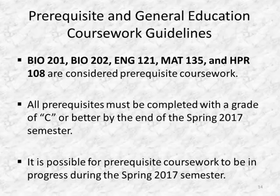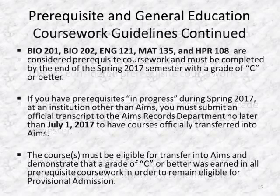In order to be eligible for admission consideration for fall 2017, you must have completed BIO 201, BIO 202, ENG 121, MAT 135, and HPR 108 by the end of the spring 2017 semester with a grade of C or better. It is possible for prerequisite coursework to be in progress during the spring 2017 semester. Again, in order to be eligible to apply for admission to the nursing program for fall 2017, you must have completed BIO 201, BIO 202, ENG 121, MAT 135, and HPR 108 with a grade of C or better by the end of the spring 2017 semester.